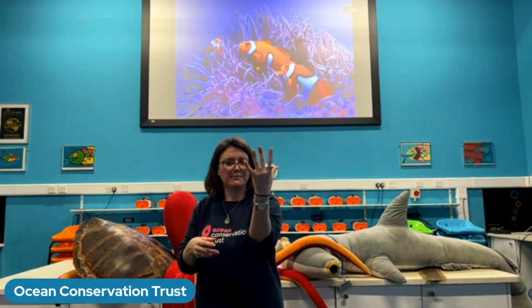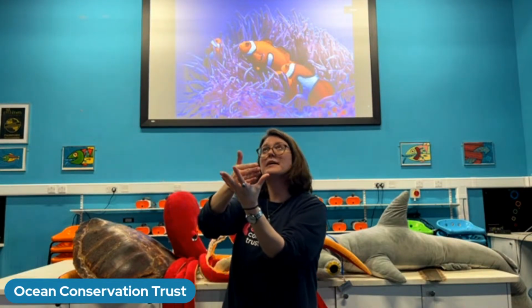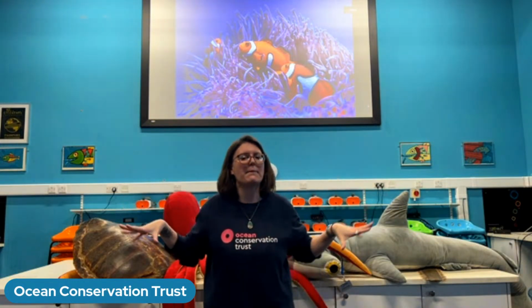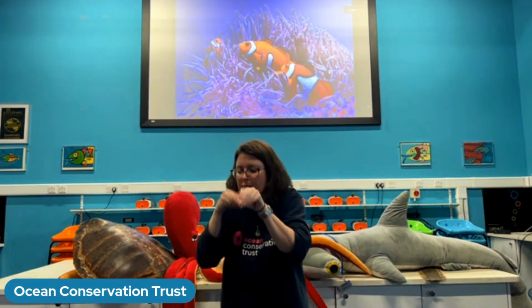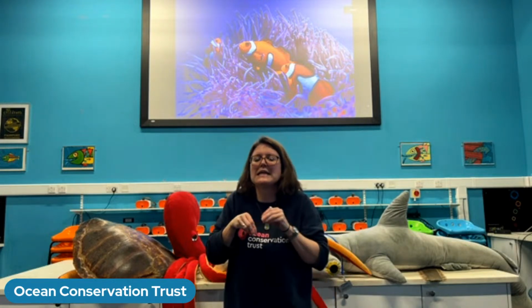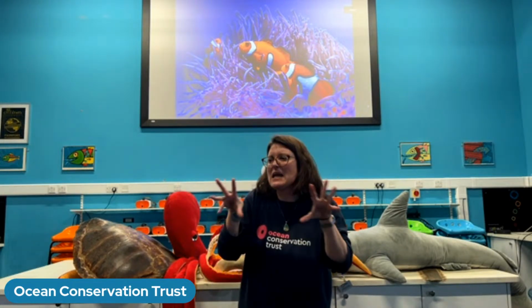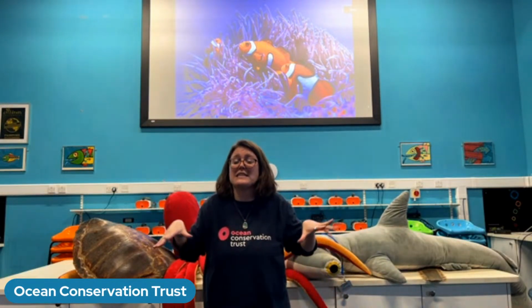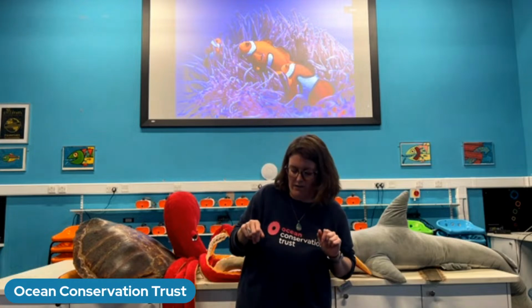Now, the anemone is wibbly, it's wobbly, and by having a clownfish living inside it, the anemone has an excellent house guest. The clownfish makes sure that the anemone stays nice and clean. It picks up and cleans any bits of dirt, any bits of debris, maybe some leftover food, maybe some poop, and it makes sure that anemone stays nice and clean and nice and healthy.